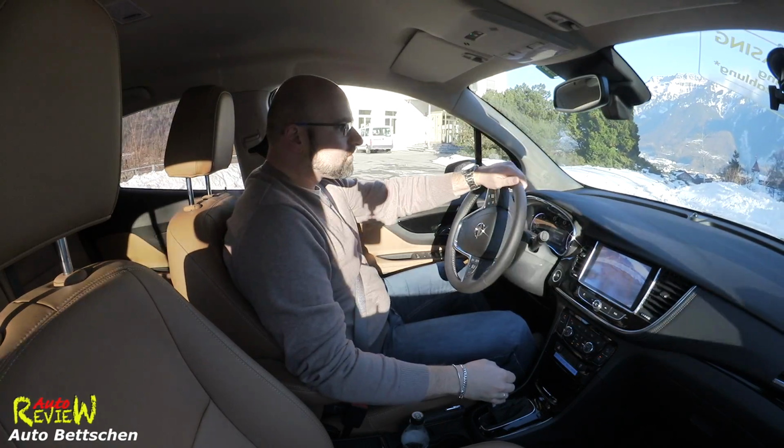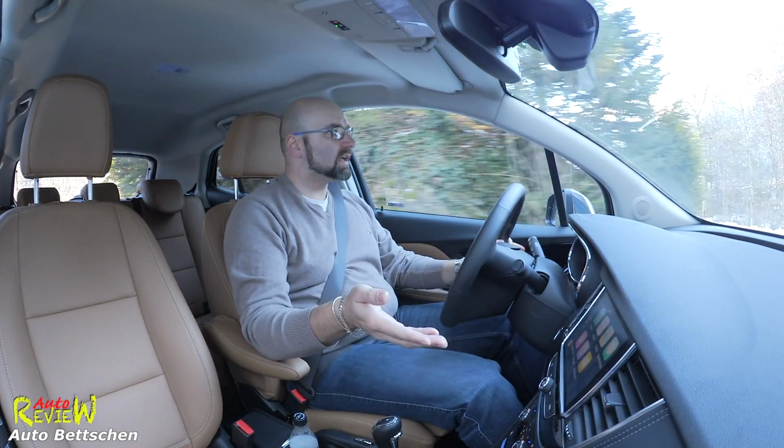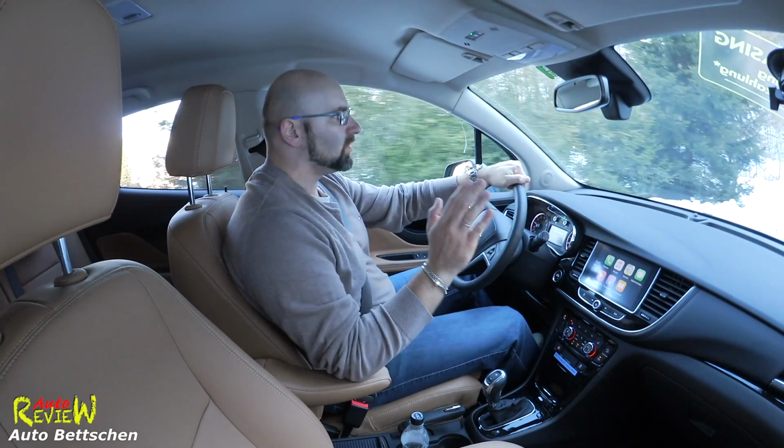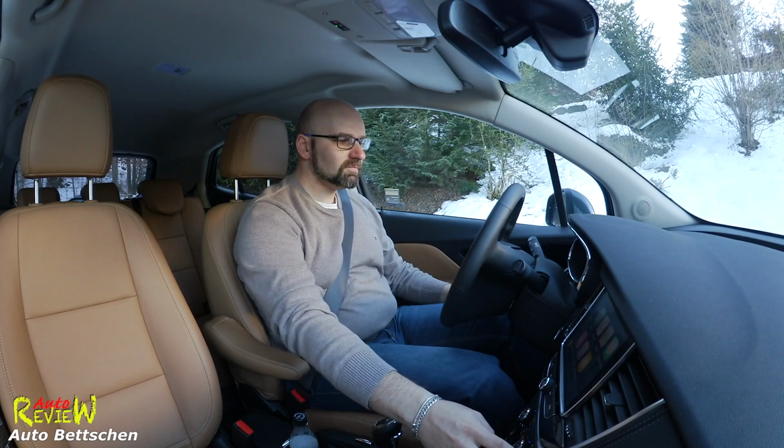Alright, let's go! You've seen the reverse camera just now, and now you see Apple CarPlay. As I mentioned, Apple CarPlay and Android Auto are both supported. Now we're going to test because we have some snow here.